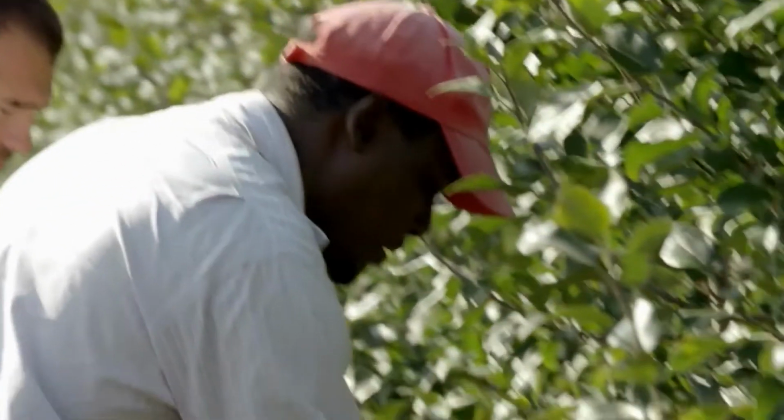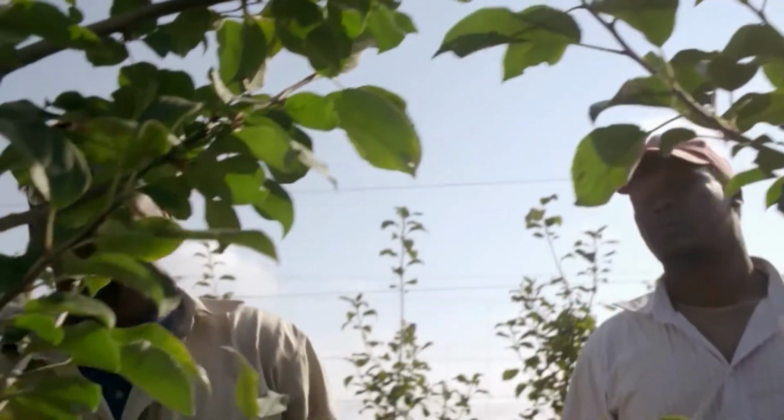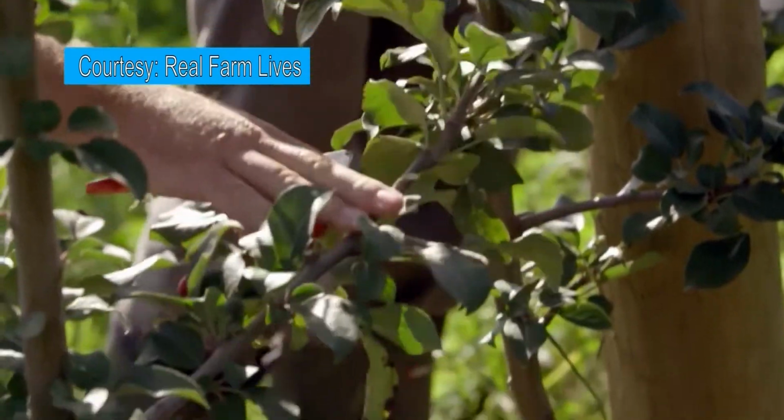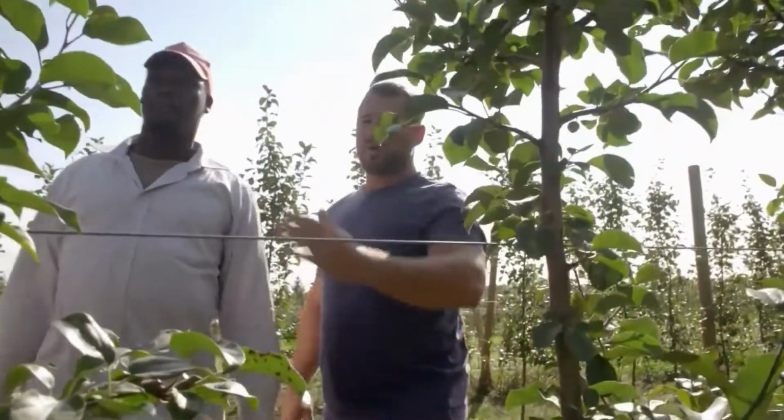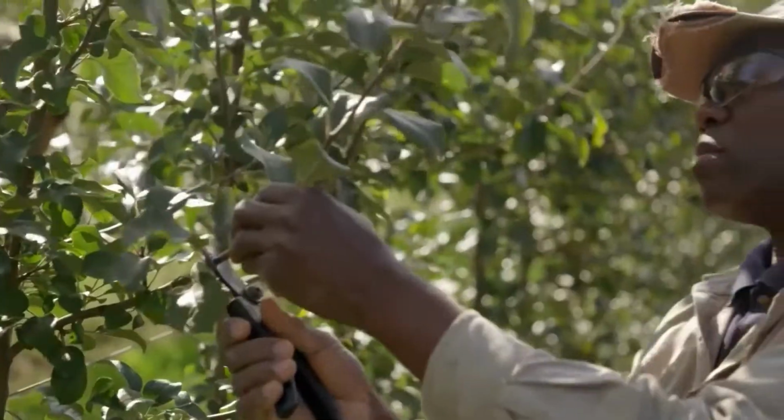Yeah, I'll take this one right here, man. Perfect. We're clipping the tree branches at about a 1 foot length. This allows the branches to stiffen up, so when the fruit form the following year, they do not break the branch or bend it over too much. So we can have one guy on one side and one guy on the other side, and we'll just move slowly down here and keep going.